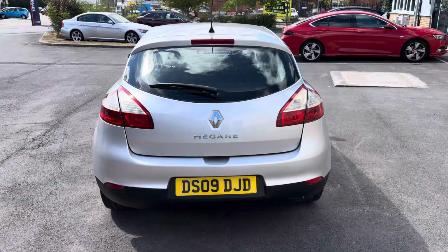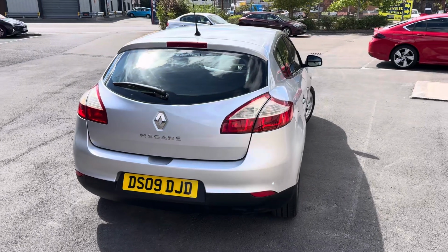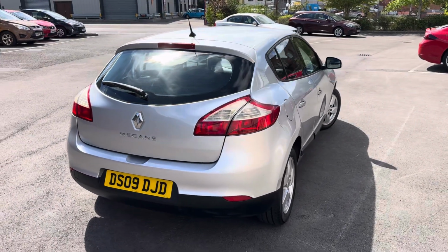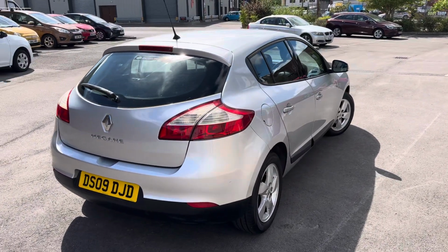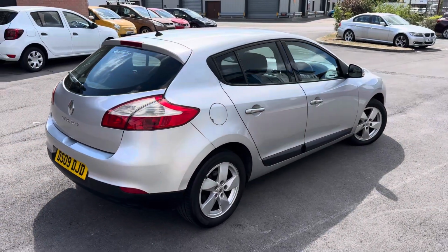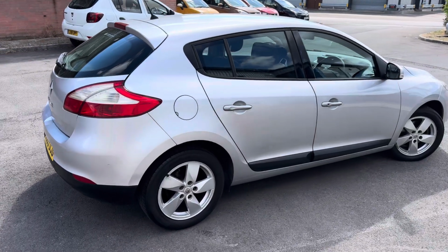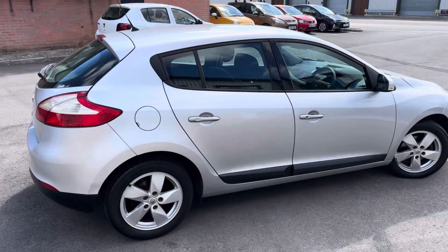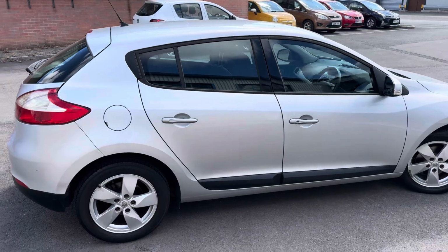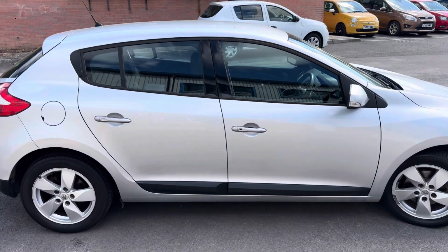The car is not without its faults. It's not perfect by any stretch of the imagination, but then again, it's a 16-year-old car with 114,000 miles on the clock, so it's going to be priced accordingly. It does have a few little scuffs here and there. It's got a few little scratches. It's got a dent on the other side, which you've probably noticed, but if you haven't, I will point it out. Anyway, let me just give you some details about the actual car.